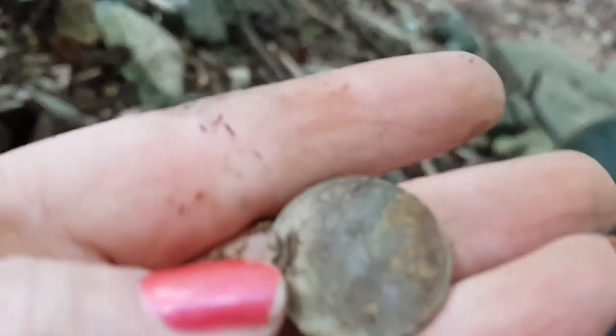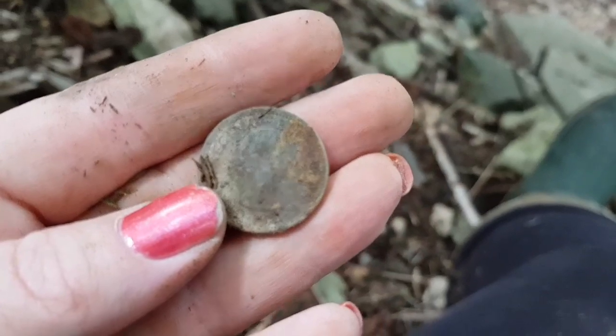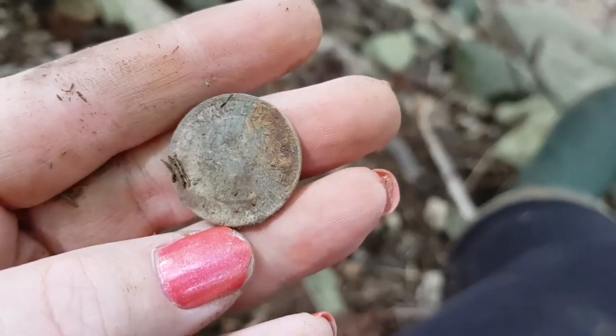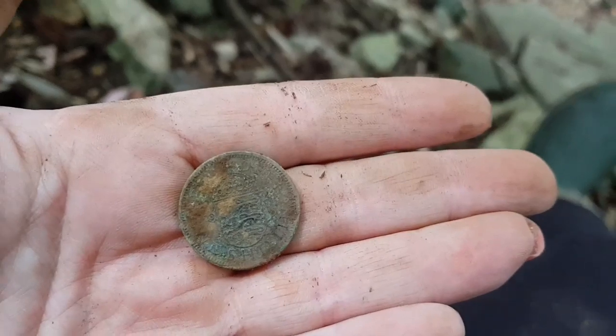Just find a little coin. Who's that then? Let's have a look who it would have been. I can't quite get the year, but it is Elizabeth, isn't it? I think. Yeah. I'll see if I can give that a bit of a clean when I get home, and we'll see how old it is. But yeah, isn't that nice just to spot a little 1 shilling coin?